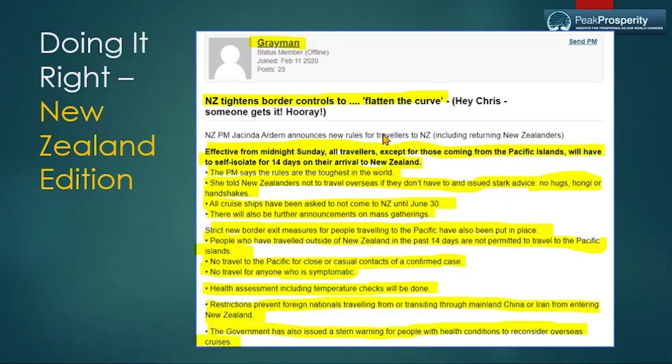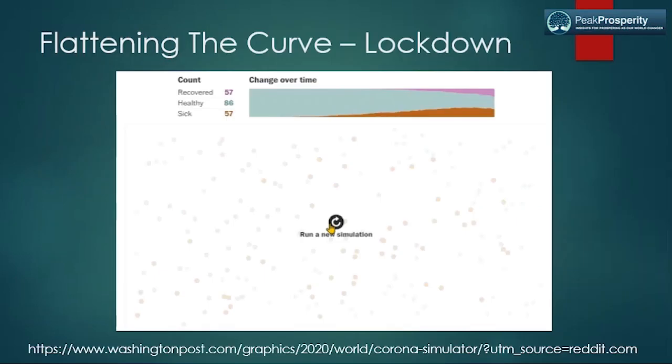I'll go further than that. If you're thinking about going on a cruise, you are nuts. You could not pay me to go on a cruise. I don't care if I was losing money because I had one booked. I'm not going on a cruise.